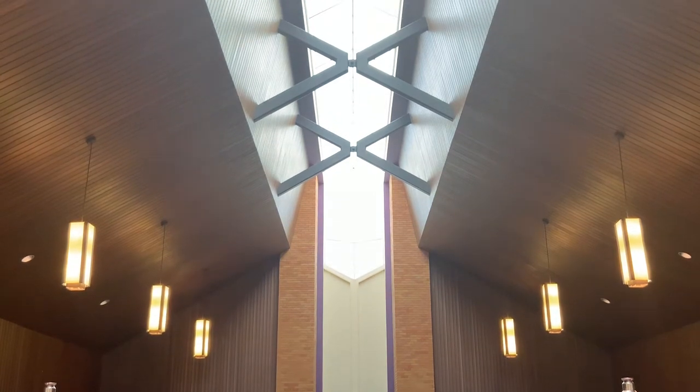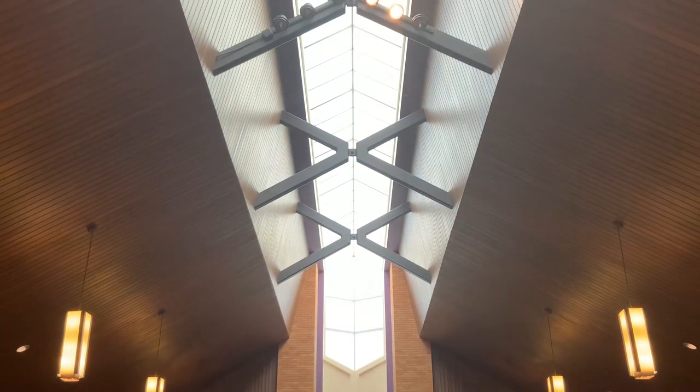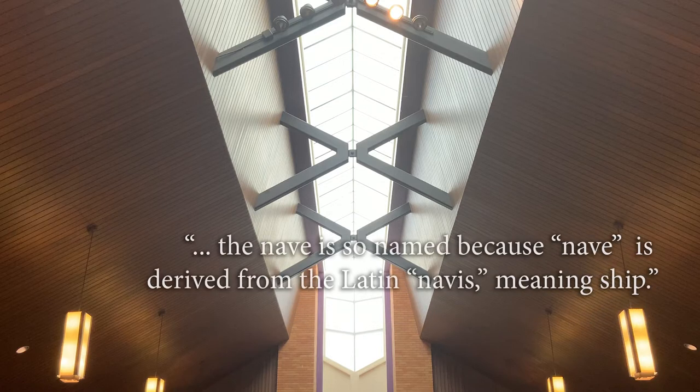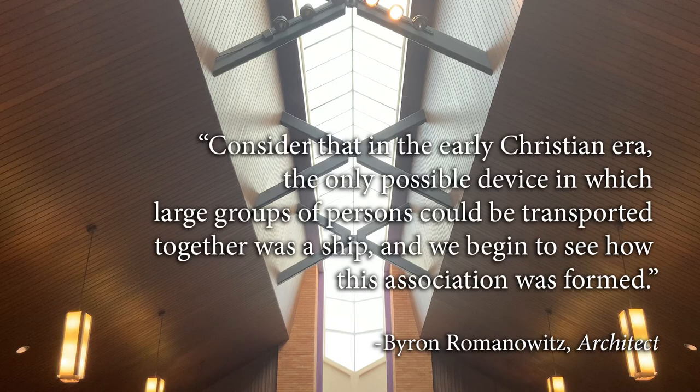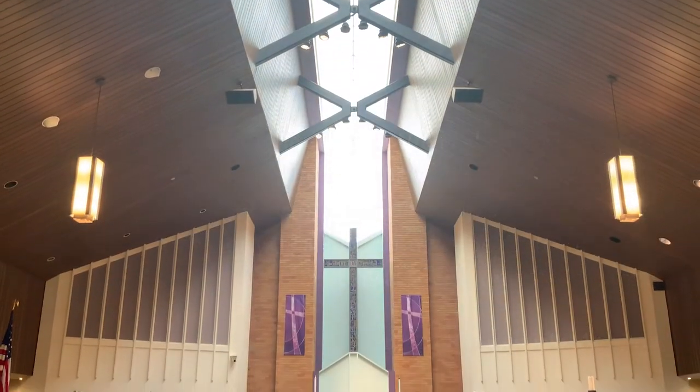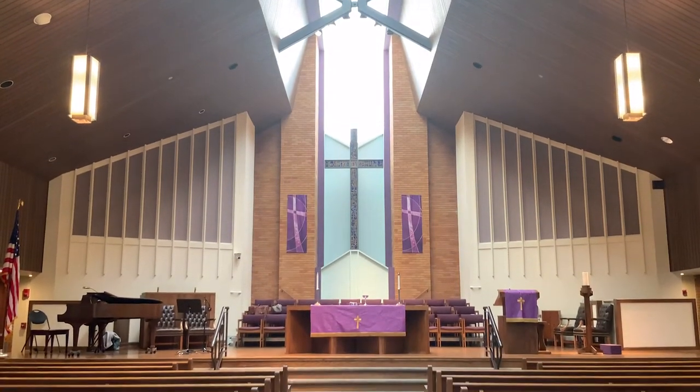The architect, Byron Romanovitz, said of the design, "History tells us that the traditional nave with seating on either side of a central aisle symbolizes, among other things, a ship. The nave is so named because nave is derived from the Latin navis, meaning ship. Consider that in the early Christian era, the only possible device in which large groups of persons could be transported together was a ship, and we begin to see how this association was formed." Well, consider me sold. The result is really effective.